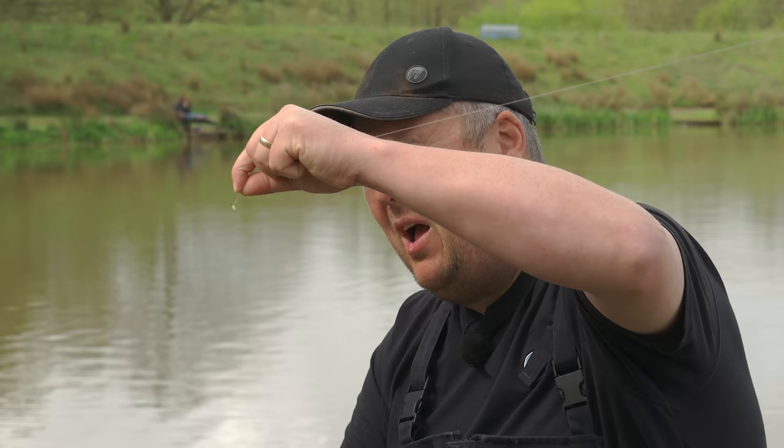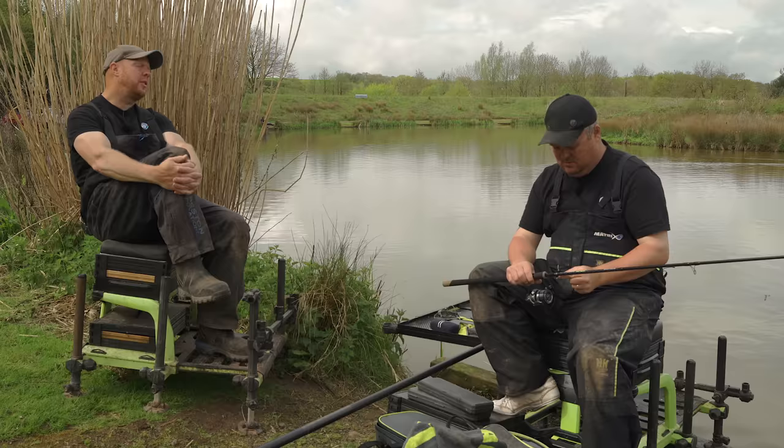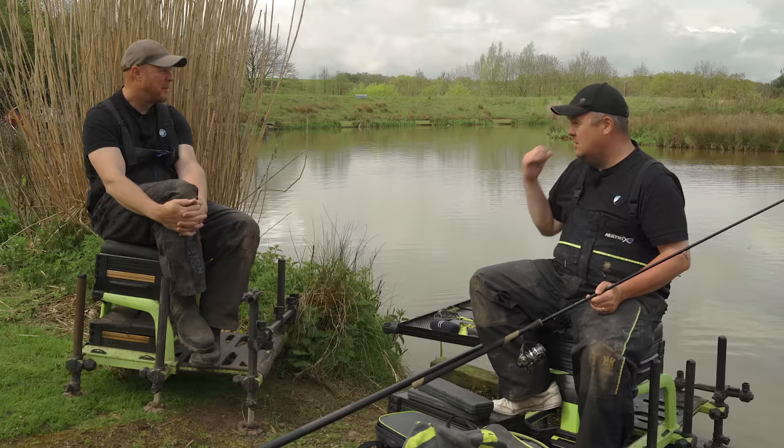So is that what dictates it for you then, Jay? Obviously, the further it is, the bigger pellets you're going to use. Likes of here, I use a 6. Distance dictates my pellet. So I've used 6s, and you've got to go to 8. Size of fish and distance dictates.